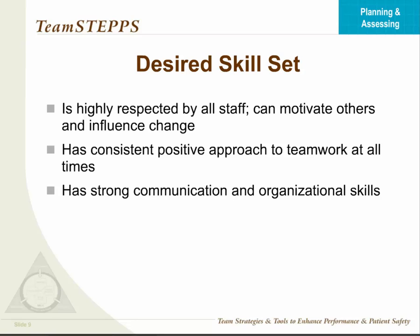Hey, Michelle, this is Chris. I have a quick question. Do you think that a champion needs to be somebody in a formal leadership position like you and Kip are, or somebody at an executive level, or can it be somebody that's maybe considered more of a situational leader?